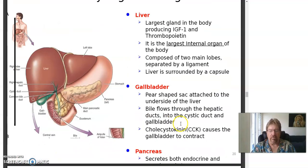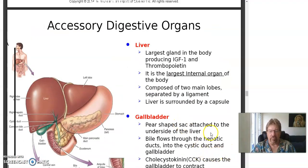Here they are now. One of them is the liver. The liver is the largest gland in the body, the largest internal organ, composed of two main lobes separated by a ligament, right here. The liver is surrounded by a capsule. The liver has over 400 functions. It plays a big role in digestion.